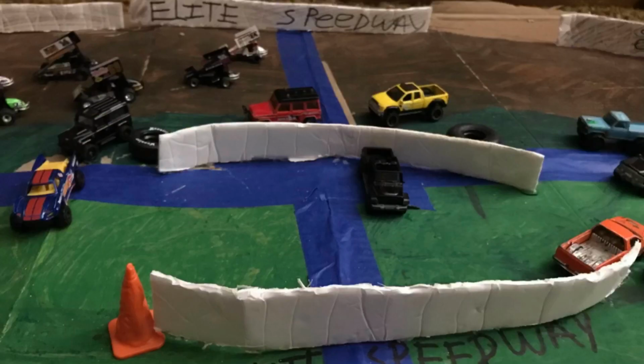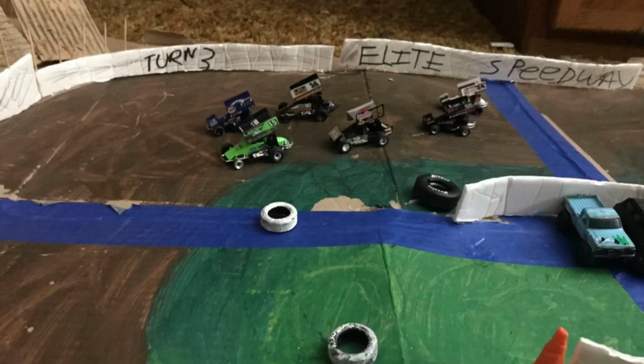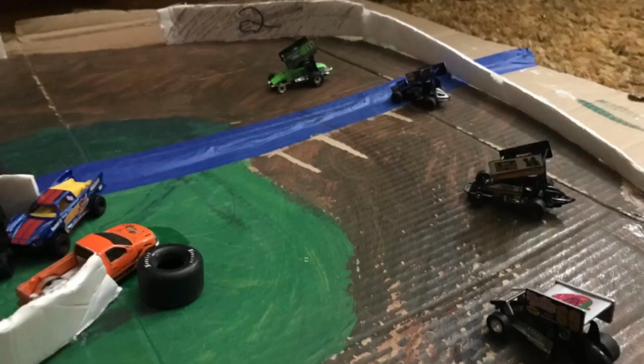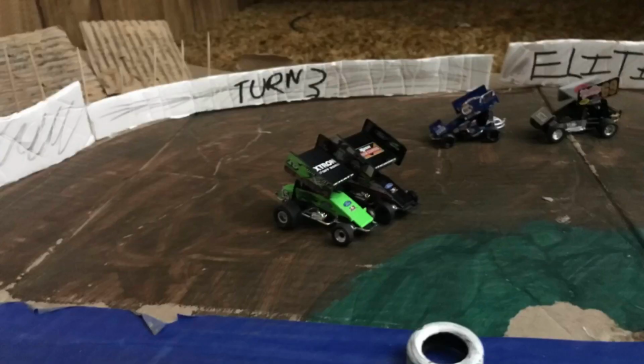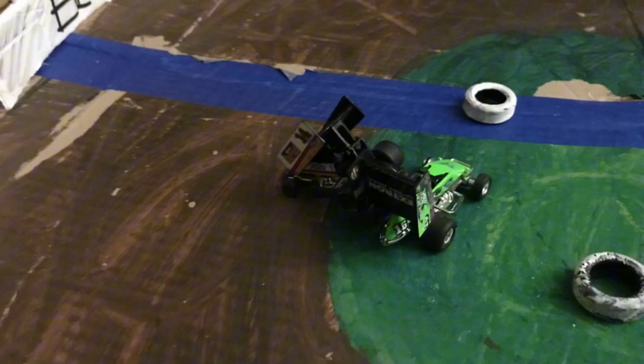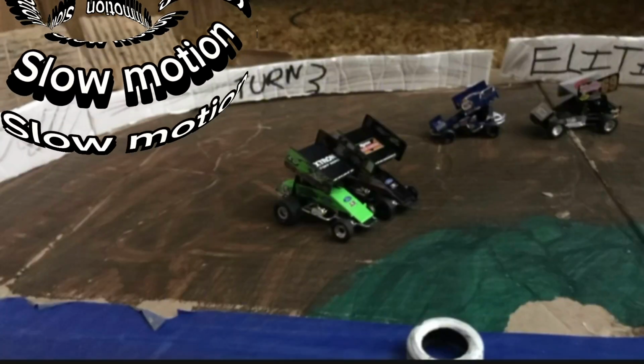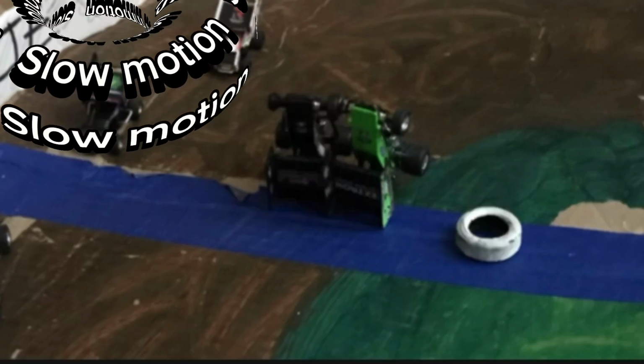Push trucks gaining back on, still have not completed a lap. Let's hope that these 6 complete a lap. And here we go. Here comes Carter. Carter spins Chris. They both wreck. Wow.